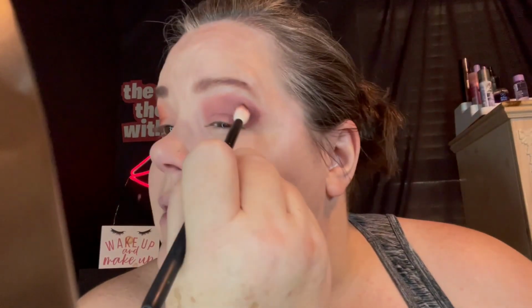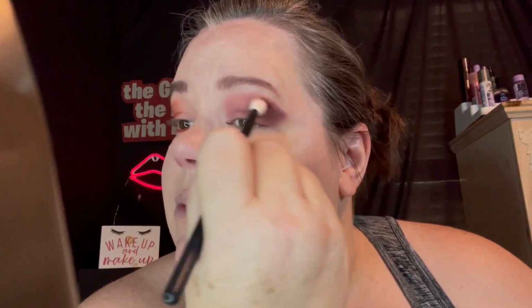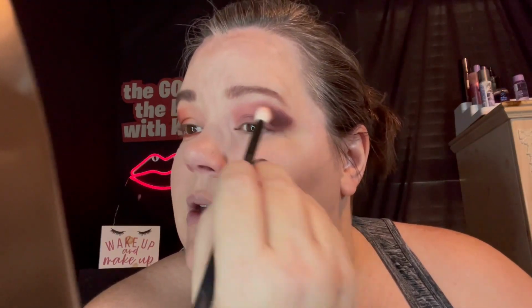So I'm not going to go into the darkest powder. I'm just going to go into Bliss and buff that in right there, because I didn't really want to go super dark. But once you put those powders on, it's definitely a lot darker. So that's really fun.